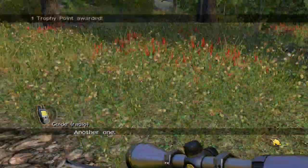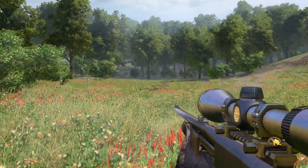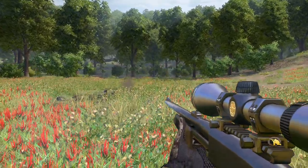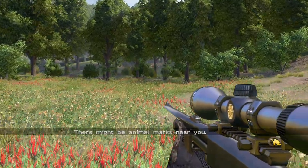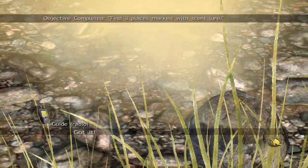As he interrupts me. But as I was saying, the trophy points help you create bigger bucks in trophy chase, where you create your own trophy and hunt it. And that mode is a lot of fun, and I can't wait to get to that, but we need to earn a lot more trophy points first. Got it.